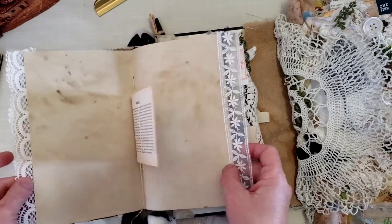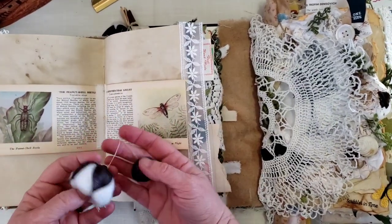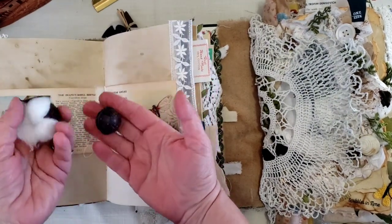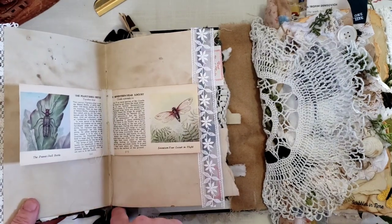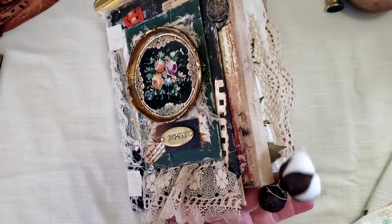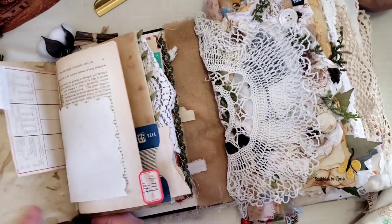And that's about as far as I got on my first video. So I don't think I went any faster this time. Anyway, okay, so this is the center of the first signature of this junk journal. In the center is the piece of cotton and the bell. And these hang down from the bottom so that when this is closed and then the entire book is closed, those kind of hang out there as really cool charms from the front view of the book.